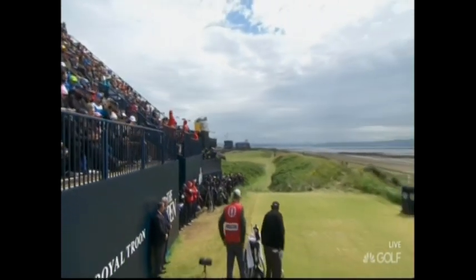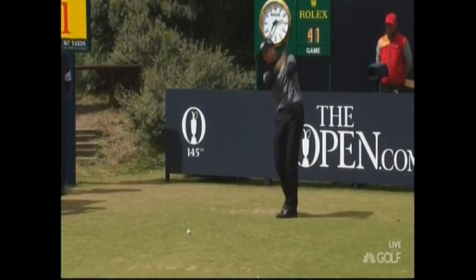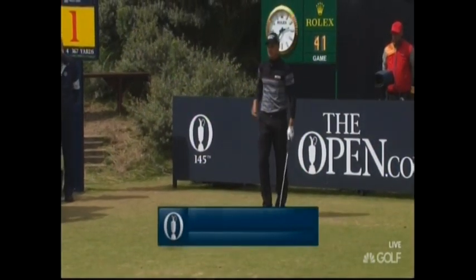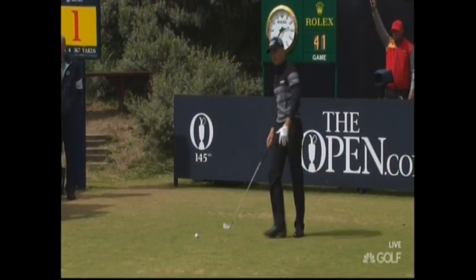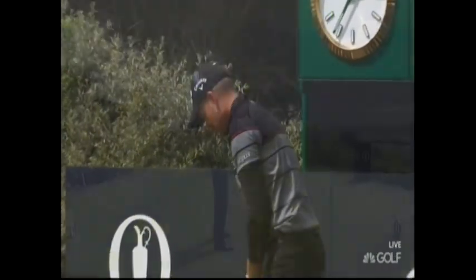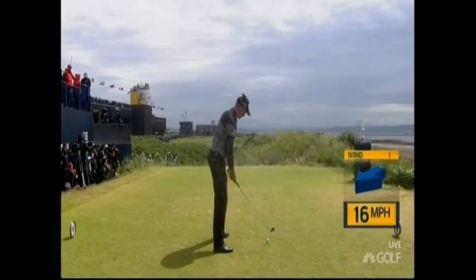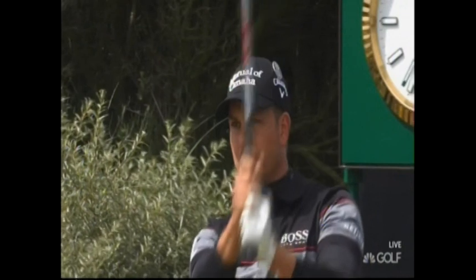So Mickelson is 46, and Stenson has heard a little bit of the clock ticking at age 40 now. In fact, only 7 players over age 40 have been first-time major winners. Henrik Stenson, with his first 54-hole major lead, could become the 8th. See how his nerves are. That's okay. He didn't get all of that one.